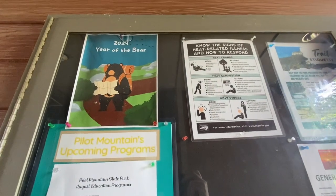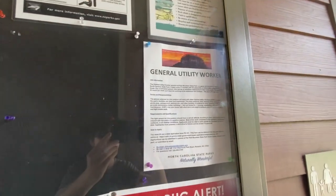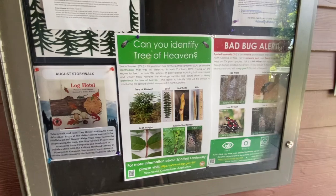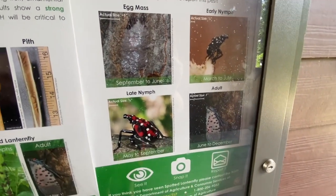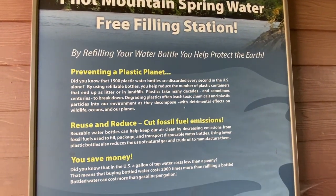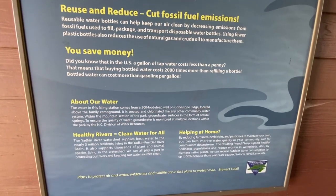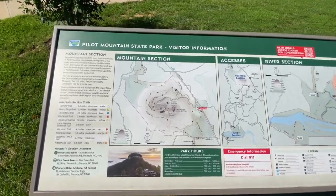And before we go in, let's look at this little bulletin board that they have of different stuff around Pilot Mountain. General utility worker. They also have something called bad bug alert. If you see any of these bugs while on your hike, you have to report them because I guess they're poisonous and bad. Pilot Mountain Spring Water Free Filling Station. This is like a little water fountain area. But it's not like Florida water where it's sewer water or whatever. This is fresh mountain water. Yep. All right, let's take a look at this map before we go inside.